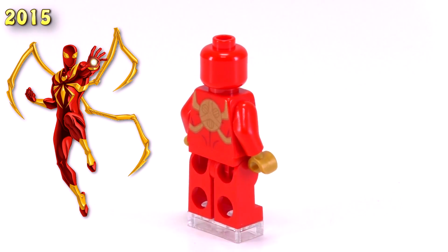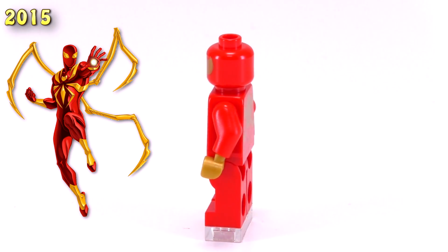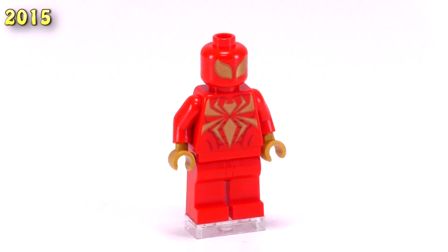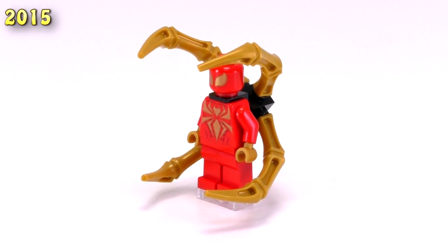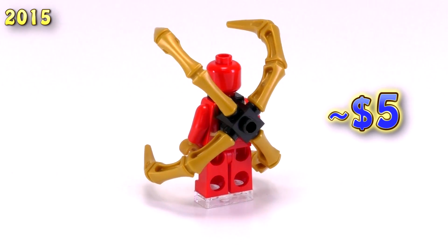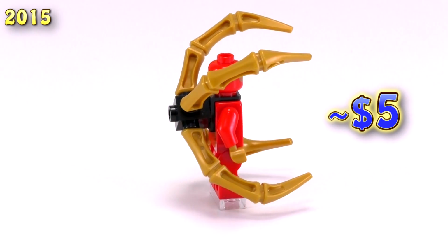It kind of does remind me of the same color combination as the original Spider-Woman, but here it is very much gold instead of yellow, and you might have noticed those 4 spiky appendages that stick out of his back. I have him listed as a $5 fig now, even though before he was $9, but that was because the set he came out in was a little bit more recent and popular.